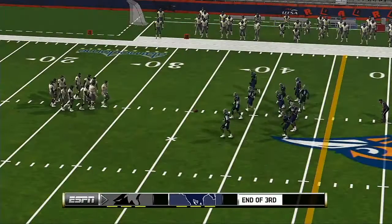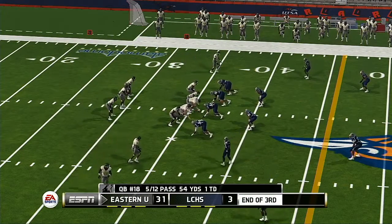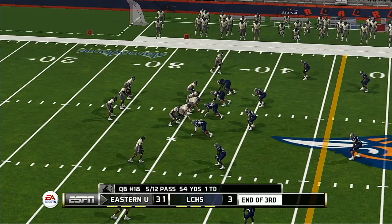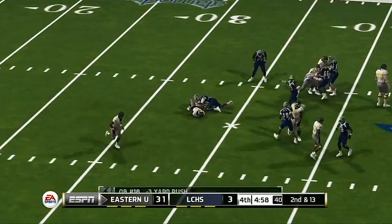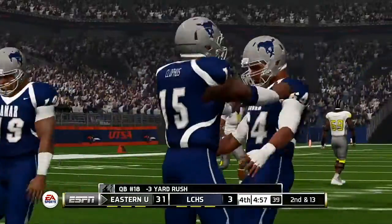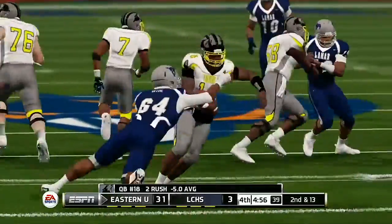Well, folks, we resume action here in the fourth quarter. We'll hope for some action because so far it's been a lopsided one. And they'll bring him down behind the line. So they wrapped him up before he could get anything going. Yeah, there was nothing there on that option.